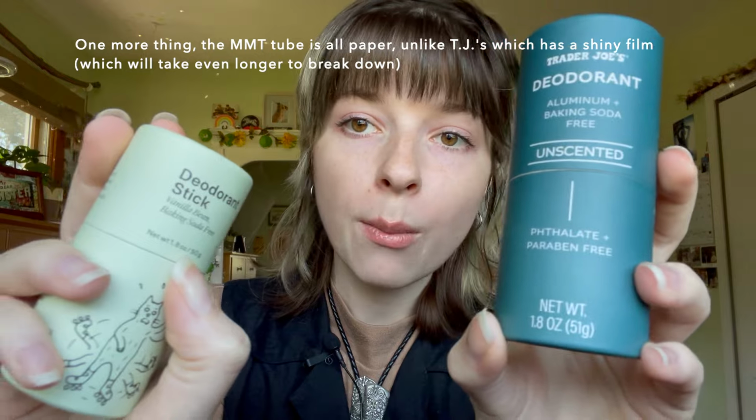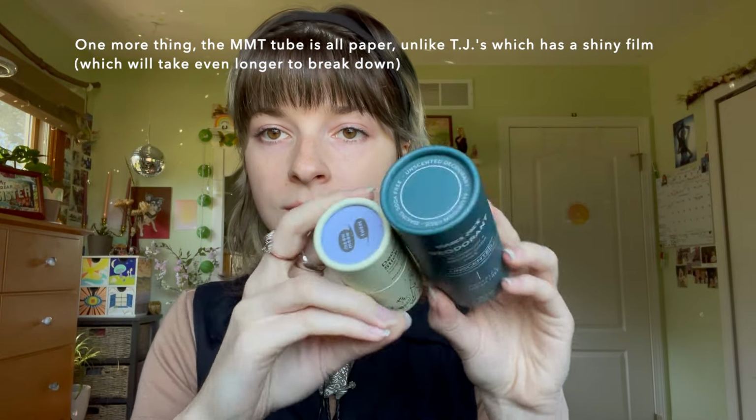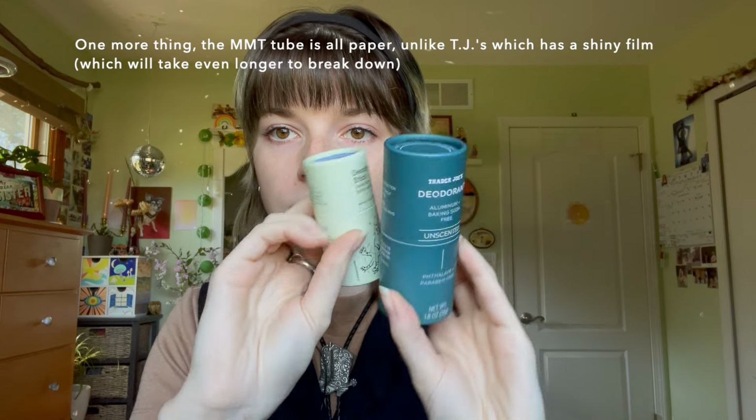But I am really excited to finish this up so that once I do, I can uncover all of this and see just how much plastic is inside. And I would also like to point out that these are both 1.8 ounces. Look at the size difference. I'm sorry, what? That is so much plastic.